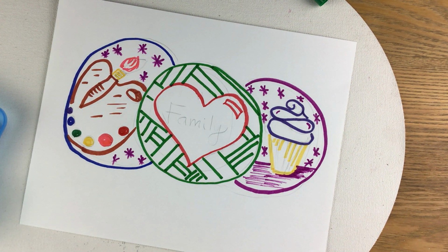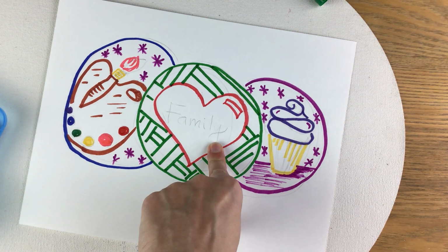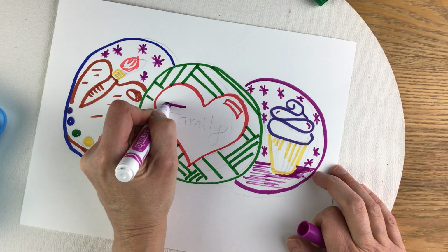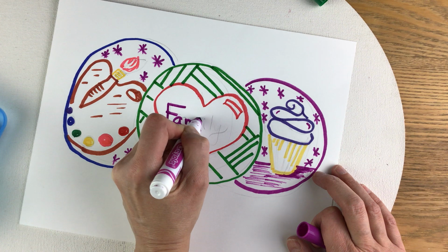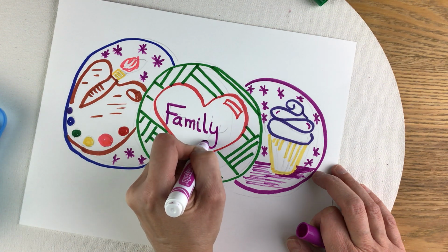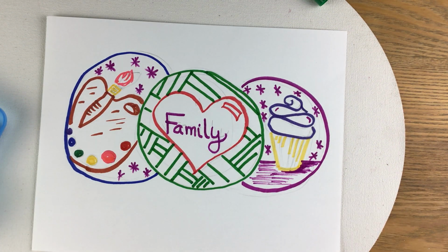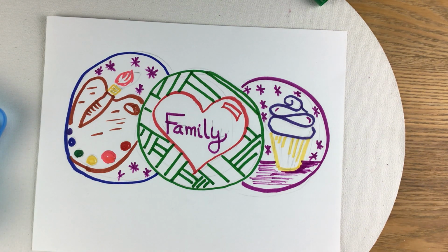And then the last thing I have to do is add in my family word there. And I really like purple. So maybe I'll use that same purple. That way all 3 of these have the same color purple in them. Cute. So fun.